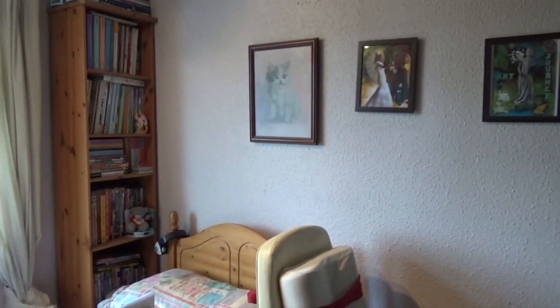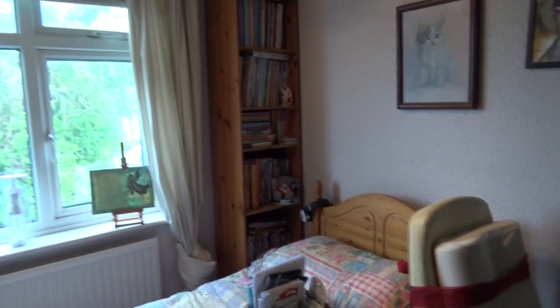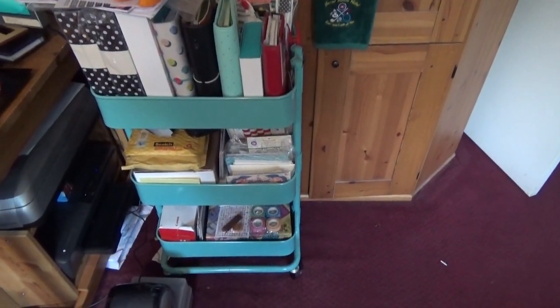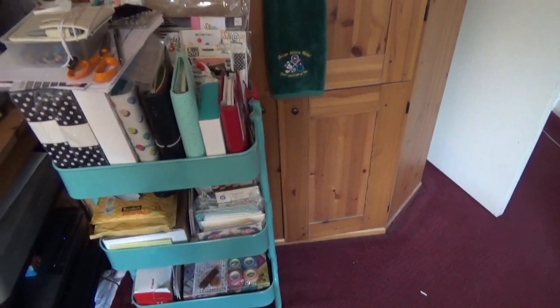And basically, how this evolved is this cupboard is a corner cupboard. And actually, if I open it, that'll be better, won't it? Let me just, I need both hands, I need to move the trolley, and then I need to get the cupboard open, so hold on.